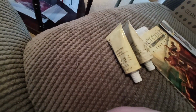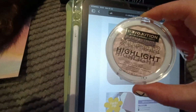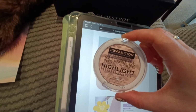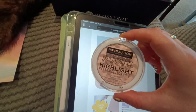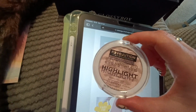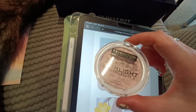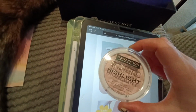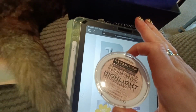I would also have thought these were more likely to be £3, and this £10, although Makeup Revolution's a company that I have a kind of love-hate relationship with. They do the occasional really good thing. There is a Simpsons Halloween collection they released a few years ago that has a phenomenal couple of highlighters in it.